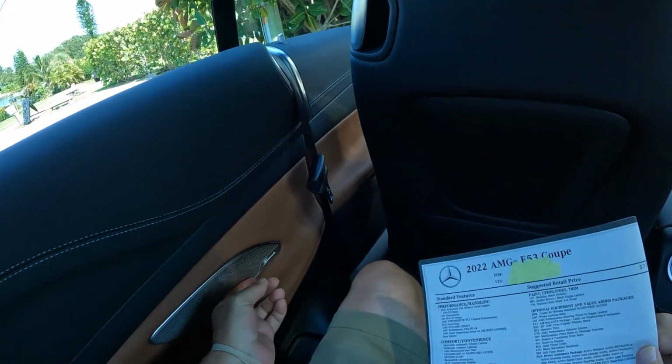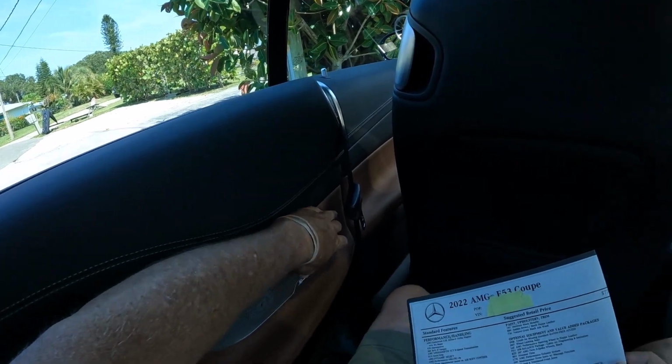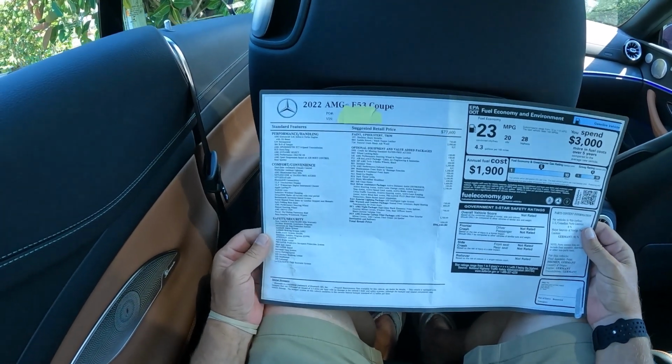Nice little armrests, speaker grills. You can see why they said cheese grater, because you can probably grate some cheese on that. That's kind of cool. Alright, so here, this is so you guys can see. So these were all the options. I'll try to sit still.